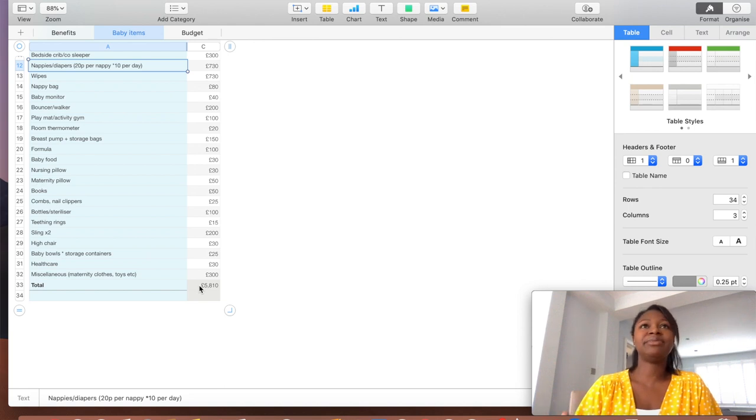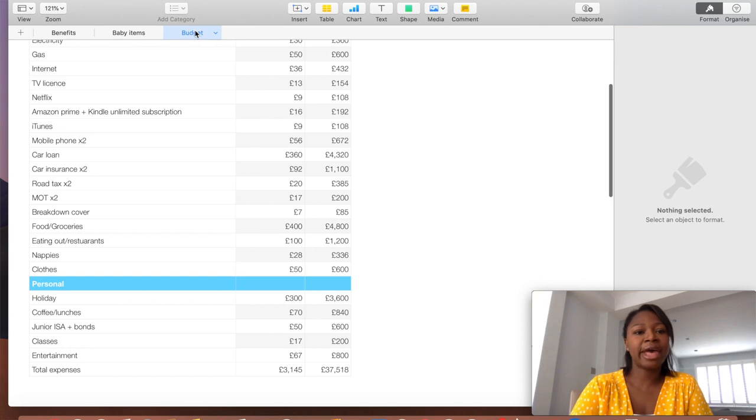Like vitamin drops that you might need. So really, you won't probably spend that much more than that. And babies also get free prescriptions as well. And you as a mother also get free prescriptions during your pregnancy, and also up to a year after you've given birth. Now, let's go on to my household budget.